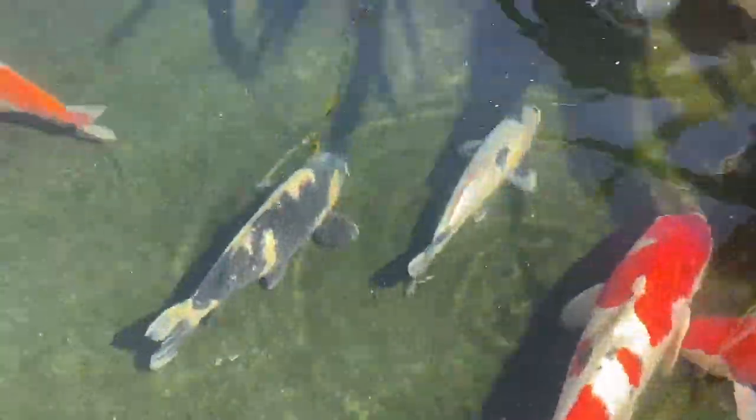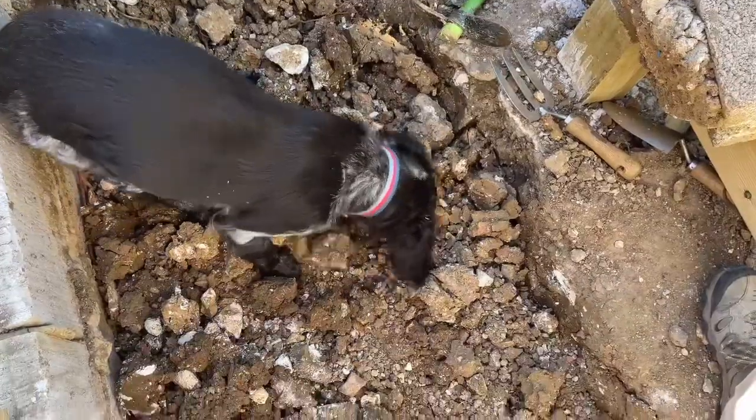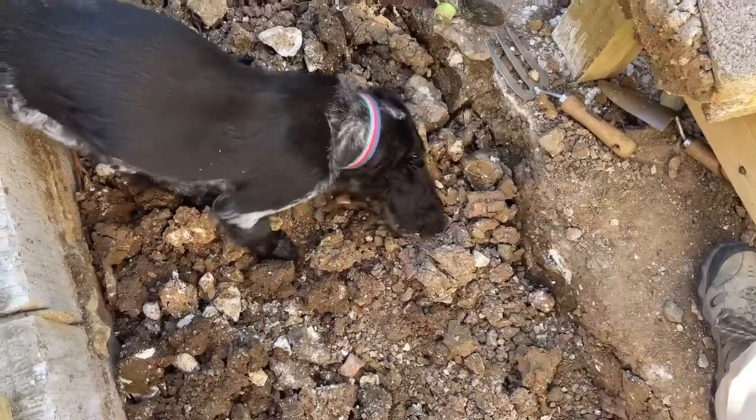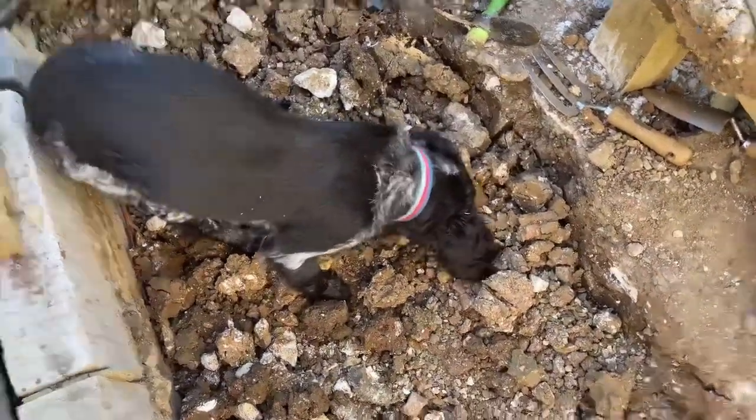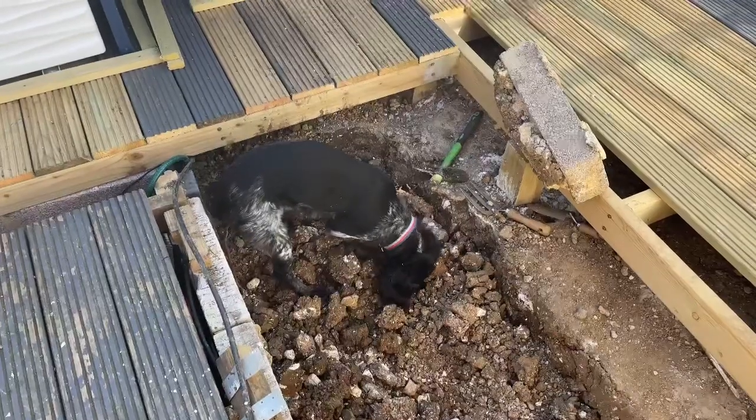But anyway, so that's it. Sorry I couldn't get a bit more. Got to go home and do some work on my own pond. Got a bit of help with the digging. Slow help. Come on, dig it out.